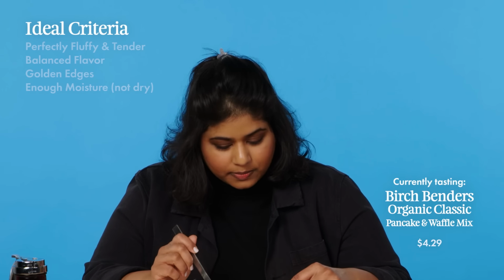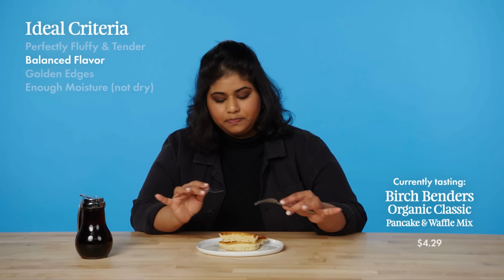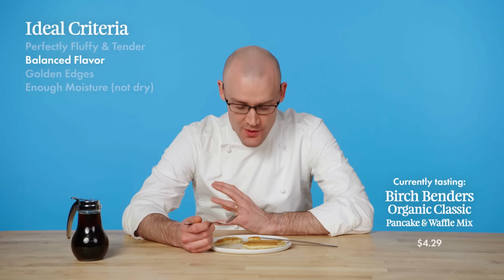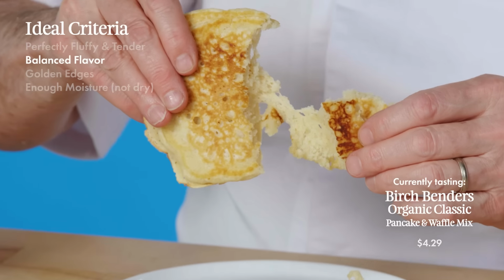It's a shame about the texture because actually they taste quite good. There's a nice level of sweetness, a decent amount of salt. Without any toppings, it's hard to chew. Yeah. I pull that out and you could see it's like stretching.